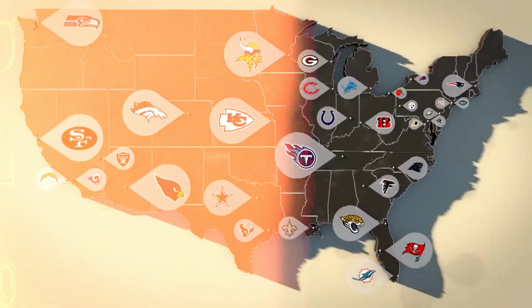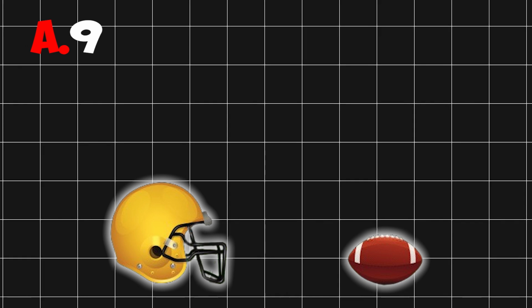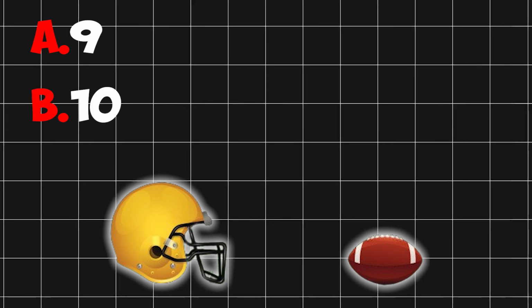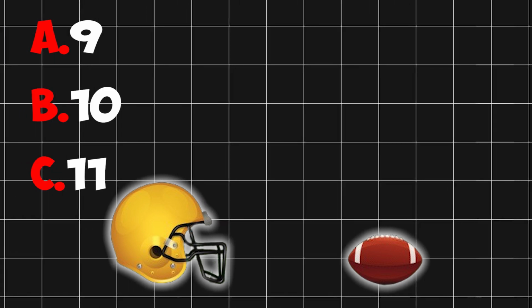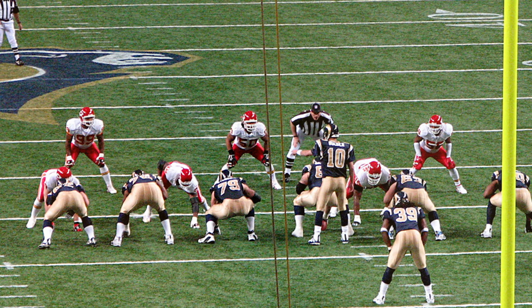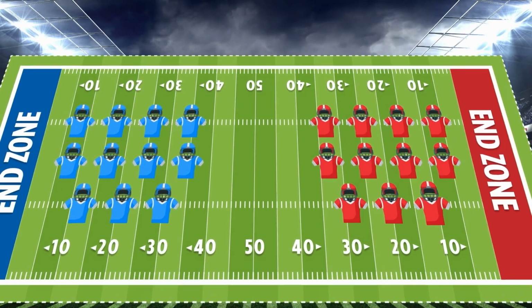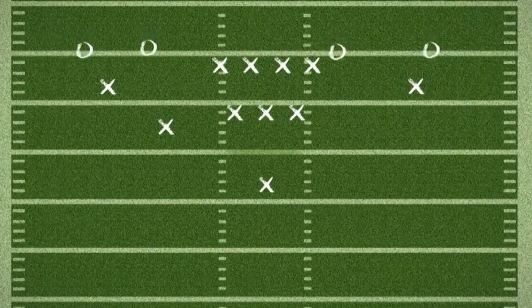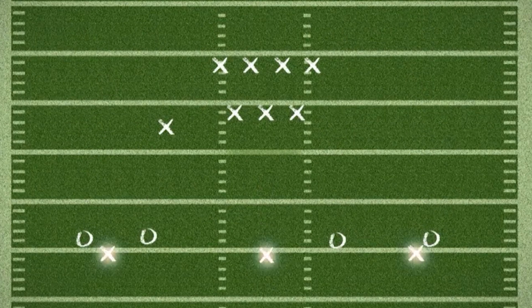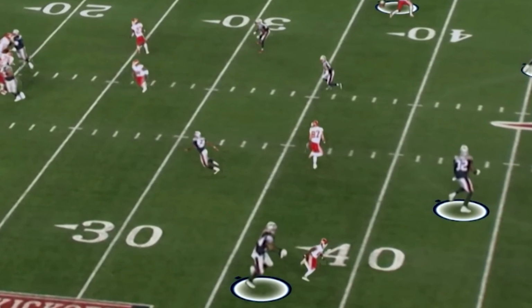The teams. Time for another quiz. How many players are on the field for each team during a play? Is it A, 9, B, 10, or C, 11, or D, 12? Got your answer? If you said C, 11, you're spot on. Each team has 11 players on the field at a time. Therefore, a football team will have 11 players on offense, 11 players on defense, and 11 players on special teams.